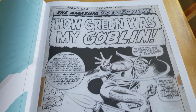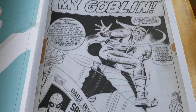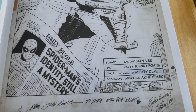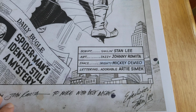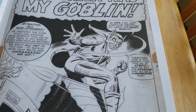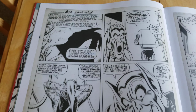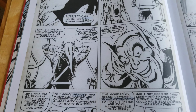Yeah, started right off with a beautiful splash page. How green was my goblin? Look at that. The definitive Spider-Man artist, and I know everyone says Ditko came first, but this was really the look that defined Spider-Man for years to come. The inks, Mickey DeMeo. Awesome. I'm not going to go through every page, but I'm just going to give you guys a look.